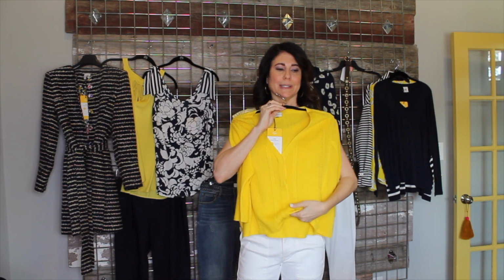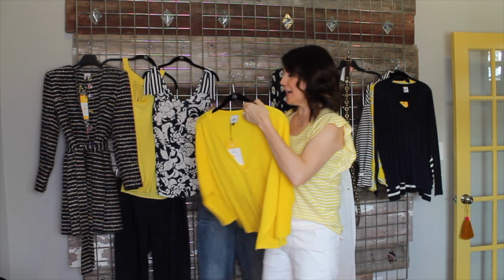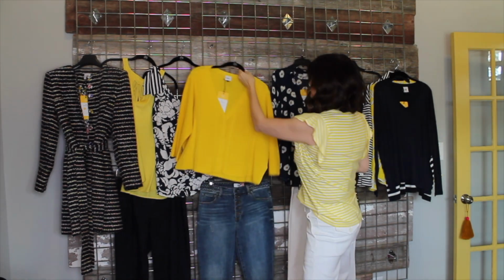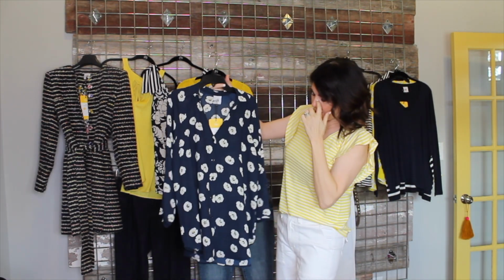You could even do a little hint of a front tuck depending on how high-waisted your pant is, or you could open these little snaps up and wear it cardi style. So love this. And I love the little kind of 3/4 almost box type sleeve. It's really elegant on. Okay, so this is our go-to button-up in this beautiful navy floral.